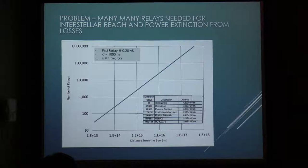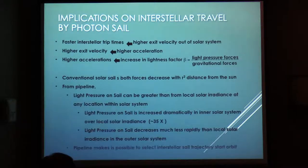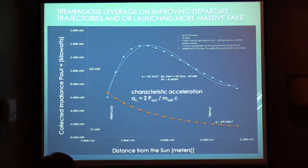Go on. Okay, if you want to know the number of relays it takes to get to Proxima Centauri or some of those things, it's 100,000 million. Doesn't really seem practical. However, as you saw in this example, there are megawatts, hundreds of megawatts, gigawatts available in the inner solar system. And those are the kind of power levels that have been interesting for doing solar cell departures from the solar system. So if you have a system like this, it makes for a more energetic launch of a cell system than you might otherwise have. One more. Yeah, and there's a plot that just shows the yellow line being the R squared losses of power, and then the pipeline being that much more for these distances in the inner solar system. So that's it. Very good.